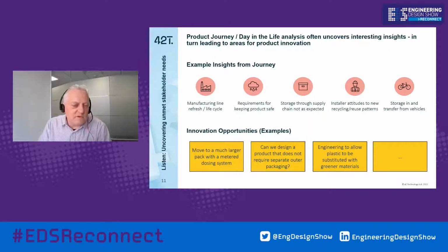So from this particular project, a bunch of insights came out of it. The insights range from the way that products tend to hang around in vans but are not very convenient to store in vans, through to the product sometimes being left outside for quite long periods of time. And so the packaging actually does have to be waterproof, even if we're going to think about getting rid of this outer plastic pack that's causing the recycling problem and the landfill problem. The product's still going to have to be waterproof if it's used the way it is today.